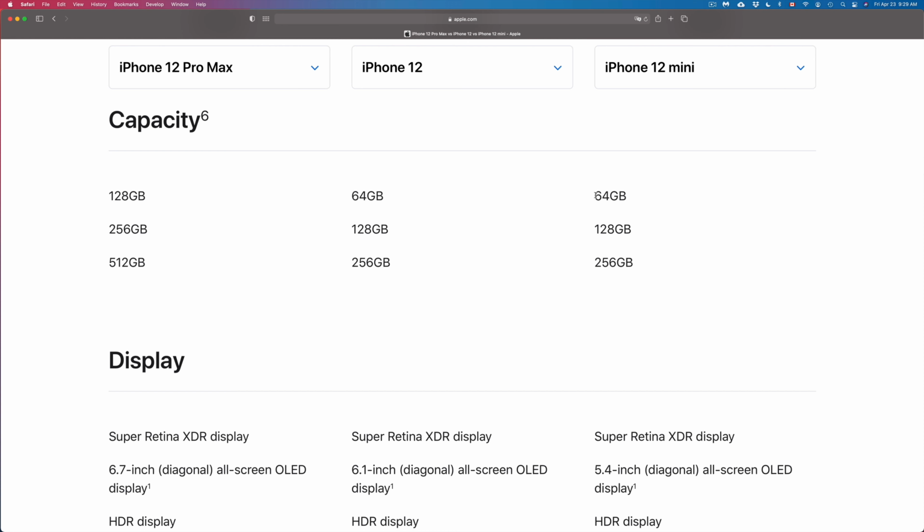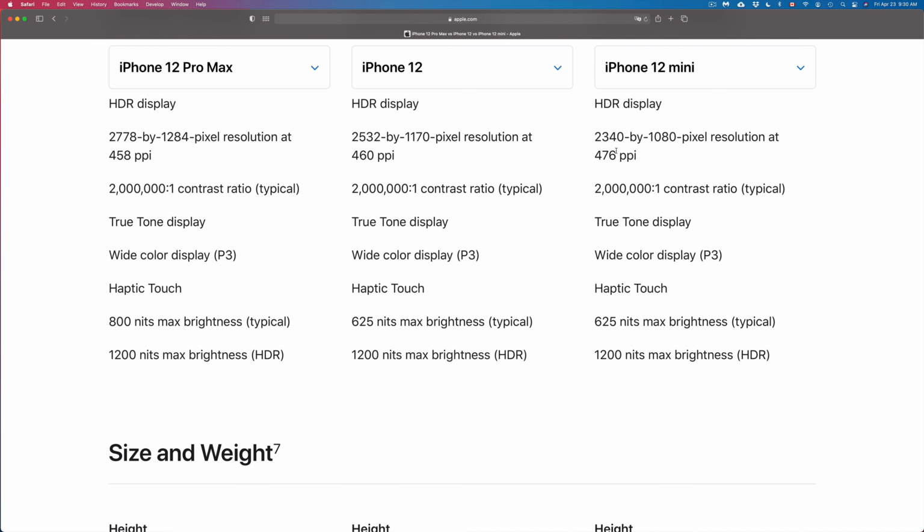Both the iPhone 12 and 12 mini have the exact same thing. So we have 64 gigs, that's where they start, and they can go all the way up to 256 gigs. However, when it comes down to the iPhone 12 Pro Max, it starts at 128 gigs and can go all the way up to 512 gigs. Now yes, all 3 iPhones have HDR display.